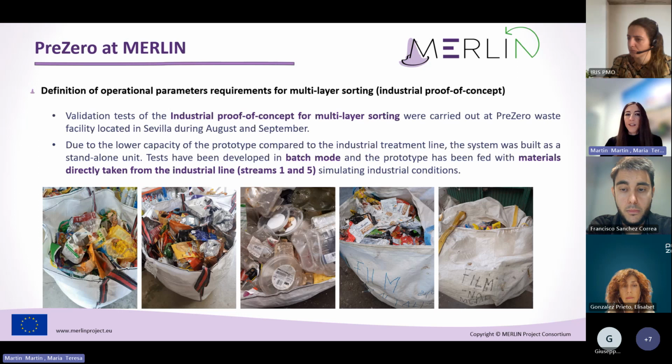So, once IRIS and Rovimatica tested their systems in their labs, we developed the validation test of this industrial proof of concept for multi-layer sorting at the PREZERO waste facility located in Sevilla. Tests were developed during August and September. And we realized that due to the lower capacity of the prototype compared with the industrial treatment line, the system was finally built as a standalone unit in our plant, and the test was developed in batch mode. But we used materials directly taken from the industrial line. Remember that we chose streams 1 and 5, and we simulated industrial conditions.